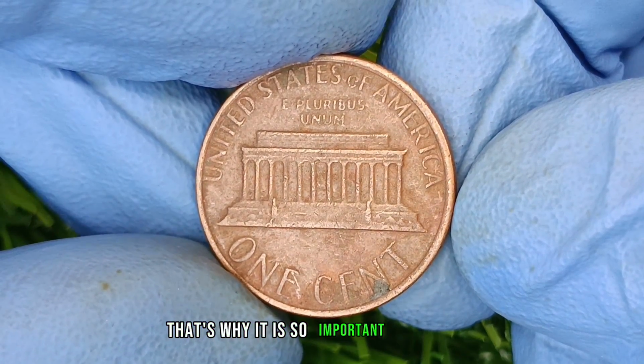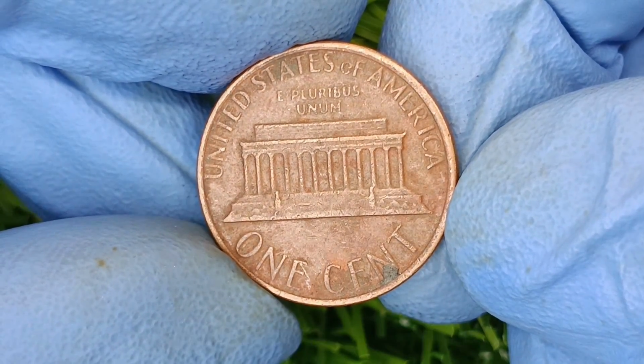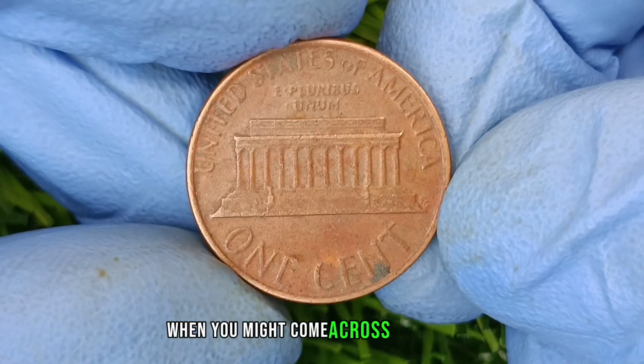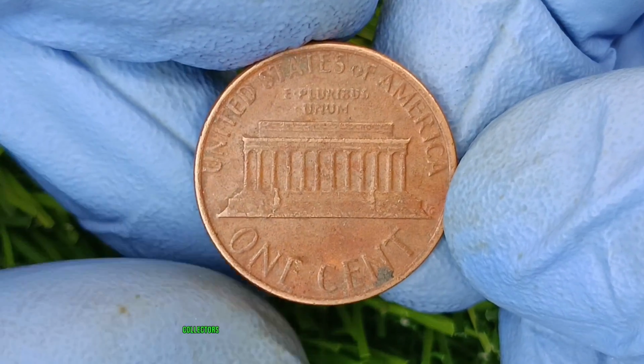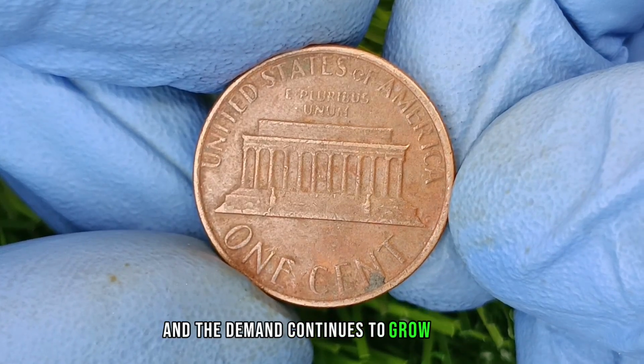That's why it is so important to always check your change, your coin jars, and your old collections, because you never know when you might come across a valuable Lincoln Memorial penny. Collectors everywhere are searching for these coins, and the demand continues to grow every year.